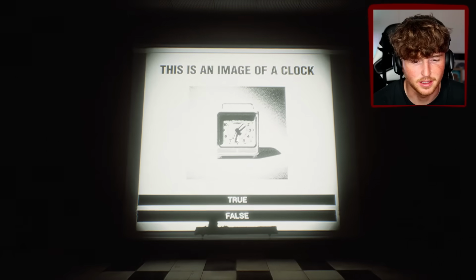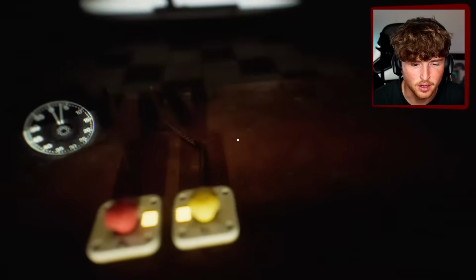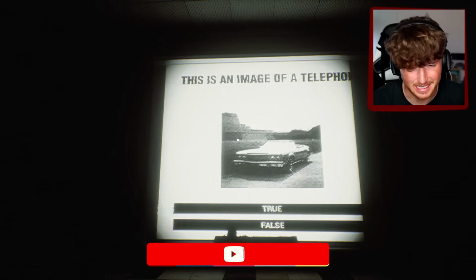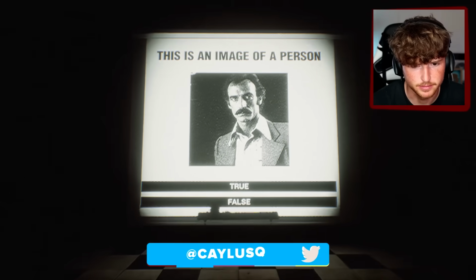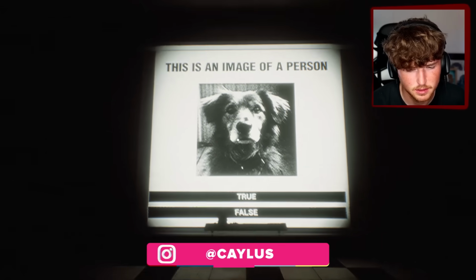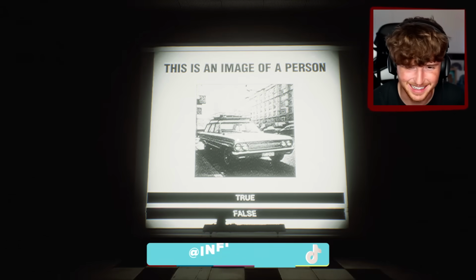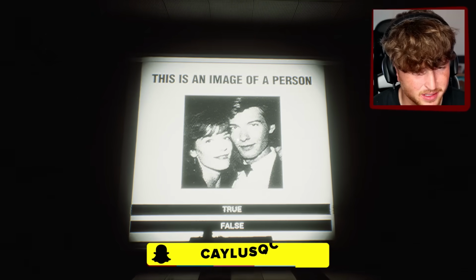Yep, that's also a clock. That's a random man. Yeah, there you go. I'm kind of smart, guys. I'm kind of genius. No, that's a family. Bro, that's a nice Cadillac. That's a person, I think. Could be a skinwalker. It's a dog. Yep. I'm pretty good at this freaking test. That's a car. That's two persons. I'm going to say yes, though.